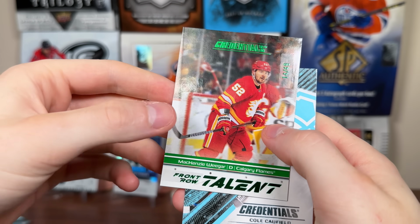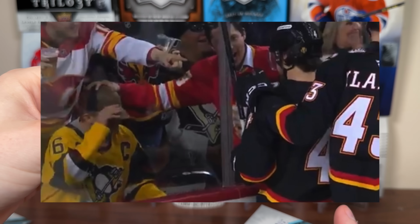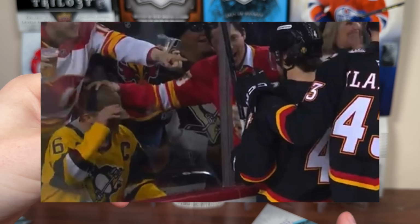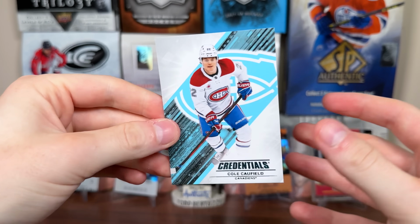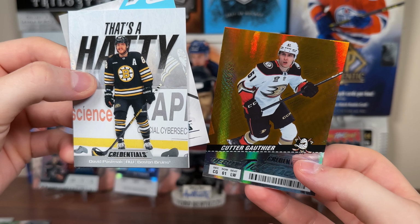Oh, we have a numbered insert there. Front row talent Mackenzie Weegar. That's the 49. Why can't it be Rasmus Andersson? When he gives the fans a stare down after he scores a goal, that would have been more fitting. But there's a green front row talent of Weegar. There's Cole Caufield. And unfortunately, these don't really hold a candle to the platinum numbered parallels, or even Allure for that matter.